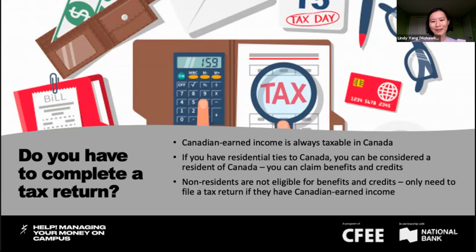Like all other Canadian residents, international students under this category are eligible for GST credits, tuition carry forward credits, and other provincial credits or tuition rebates.